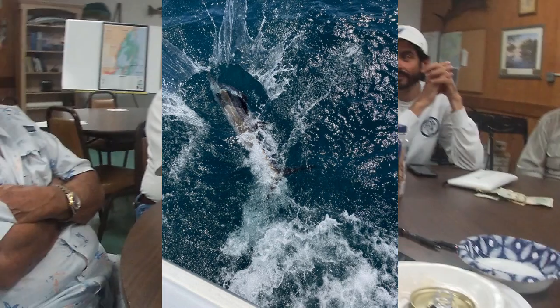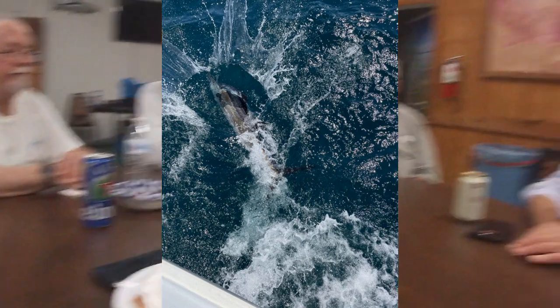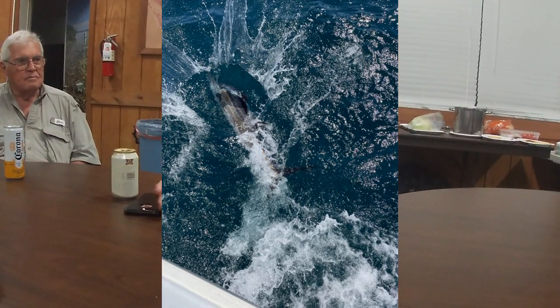Sorry? You had what? 4 sailfish. So obviously, they are jumping, they are running, they are moving. Mike had to move the boat. The mate was busy telling us what to do, how to reel, what not to do.